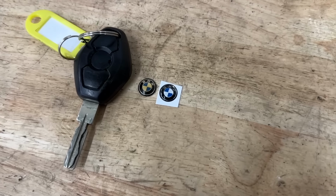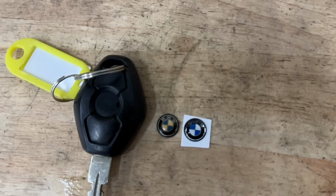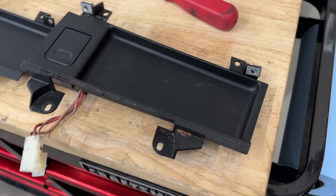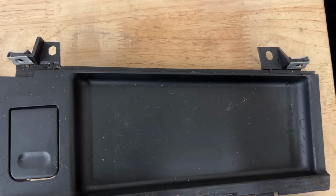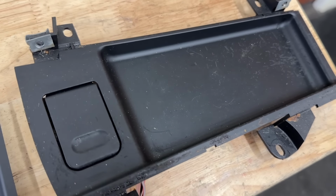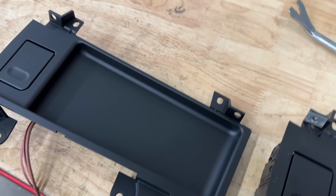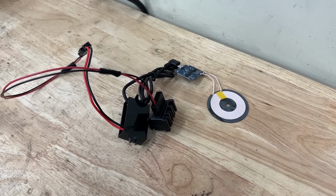Somehow it looks like even the key was left out in the sun. Time for a new badge. That looks better. Center console tray is out. He did decide to replace that. There's the original one after I cleaned it up. And there's our nice fresh new one that we're about to modify with wireless charging.